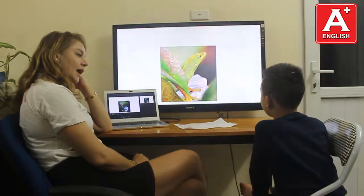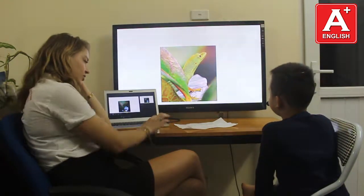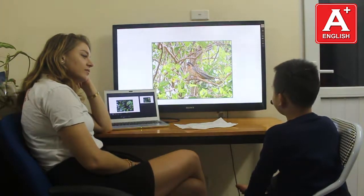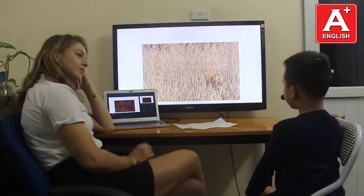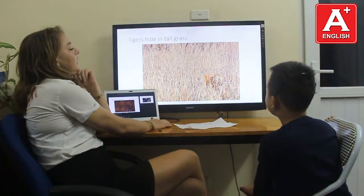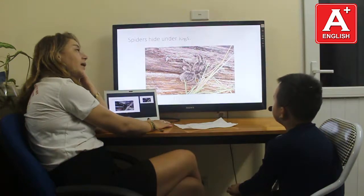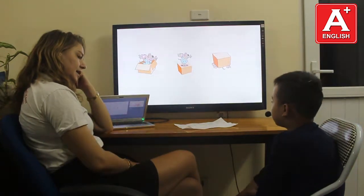Where do lizards hide? Lizards hide under the leaf. Good. Lizards hide under leaves. Where do birds hide? Birds hide in trees. Yes. Where do tigers hide? Tigers hide in tall grass. Good. Where do spiders hide? Spiders hide under the log. Where is the mouse? The mouse.